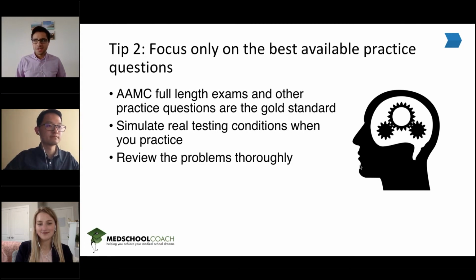You probably want to do them somewhere that's quiet, but not too quiet, because on the actual MCAT date, you're going to be surrounded by a lot of people coughing and typing and clicking. So maybe do it in the library, not in the silence of your own room. When you're doing a full-length exam, you should try to wake up at 7 a.m. and start your test by 8, because that's what you're going to have to do on the actual MCAT date, to simulate actual testing conditions.